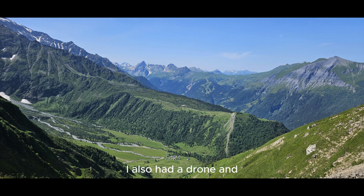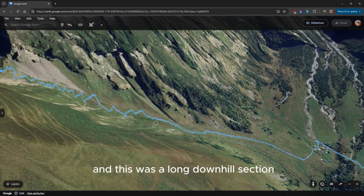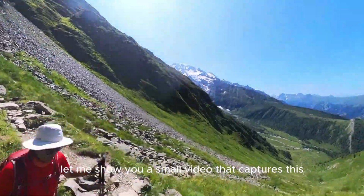I also had a drone, and I was able to capture a couple of pictures using my drone as well. So here that is. And this was a long downhill section. Let me show you a small video that captures this.